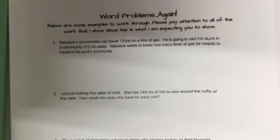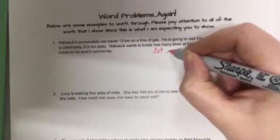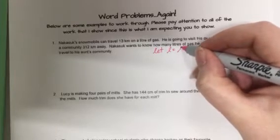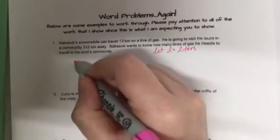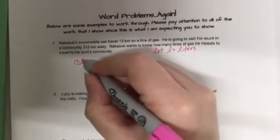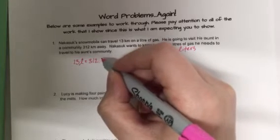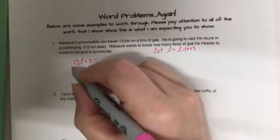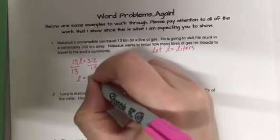Okay, so we have a snowmobile that can travel 13 kilometers on a liter of gas. And it's going to go 312 kilometers away. So he wants to know how many liters of gas he needs to travel to his aunt's community. So we have to define our variable first. So I'm going to use L, and that's going to be my liters. So I have, he can go 13 kilometers for each liter, and that needs to get him 312 kilometers. So now to solve it, we're going to divide both sides by 13. We're going to end up with my L equals 24.